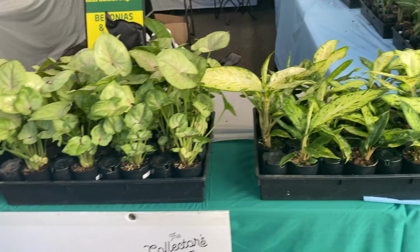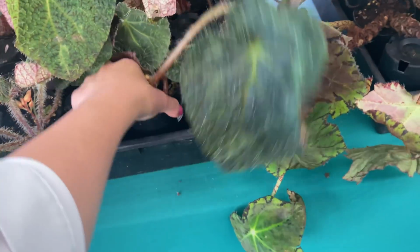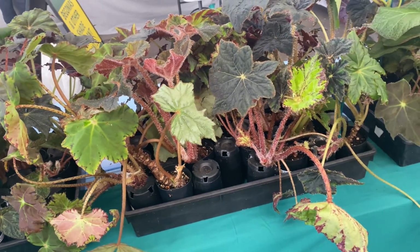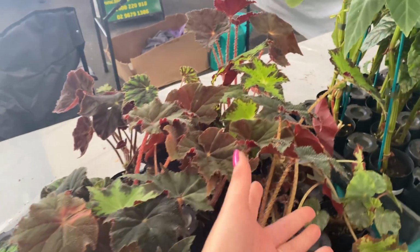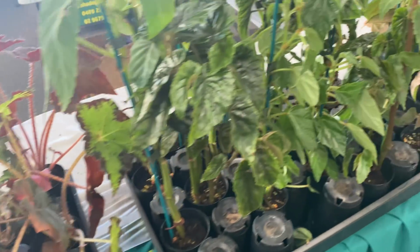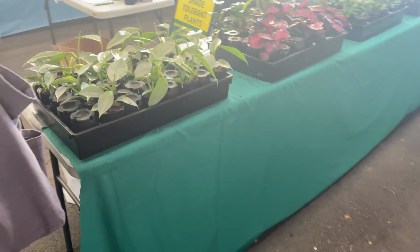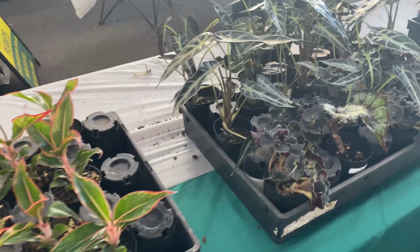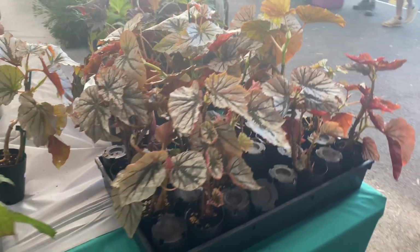This Bloom and Green stall had nice little baby plants. So we have a lot of different kinds of begonia. This one is the begonia seismoria or something. They also had my favorite little begonias, the begonia bilmoris, and some gorgeous neon syngoniums. I fell in love with these tiny begonia escargots, but I definitely could not keep that alive, so I didn't pick it up.